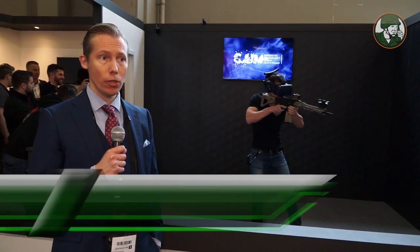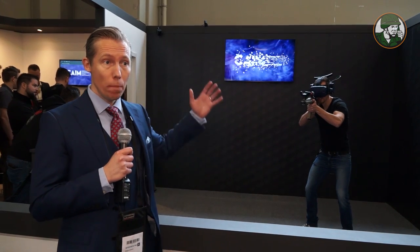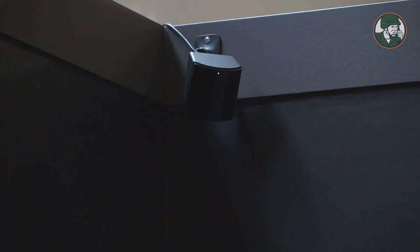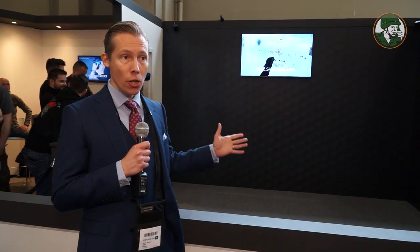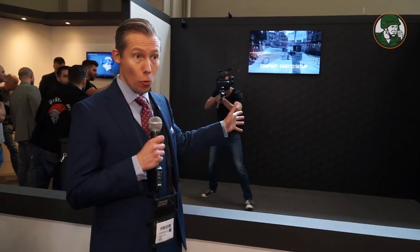GAIM is a subsidiary company of Aimpoint, and GAIM is focused on digital tactical simulation software development. So we've built a virtual reality training facility which we're running here today. Financially, it is cost efficient. Security-wise, it allows people to train in dangerous or expensive scenarios without risk of injury or the financial complications of doing large-scale role plays.